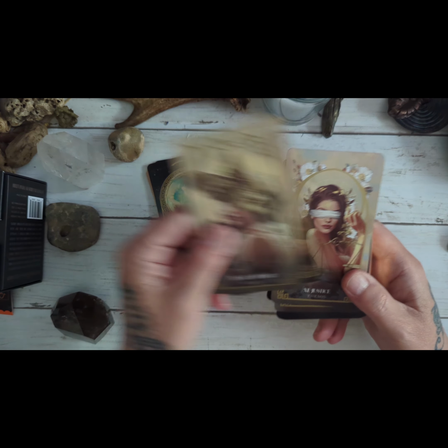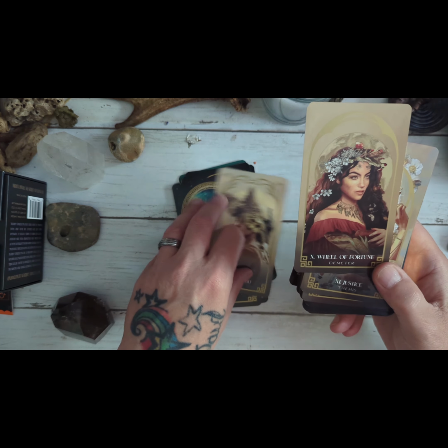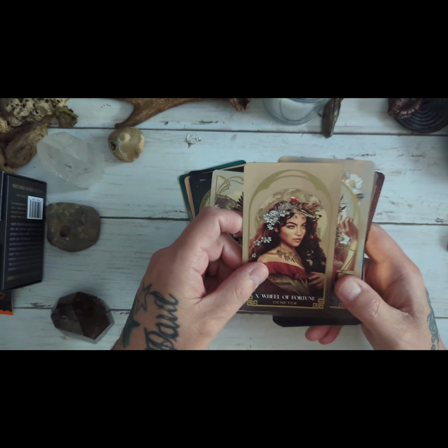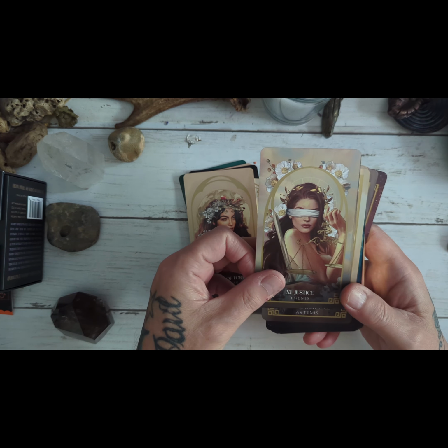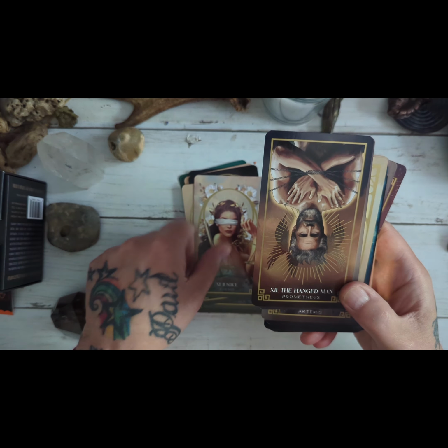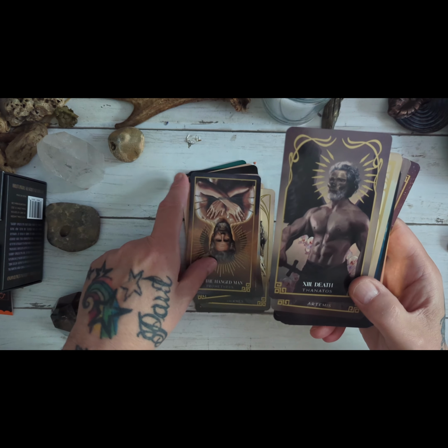All right, so we've got Demeter as the Wheel of Fortune, the mother of Persephone, Justice, Prometheus as the Hangman. I can see this being a really popular deck.